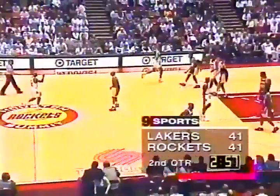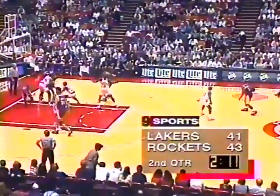Sabalas is always there. He's always there for that loose ball under a basket. He's got 14 points, making 7 out of 8 shots, despite the fact that he stayed out of the game quite a bit. 43-41. The Lakers are behind.